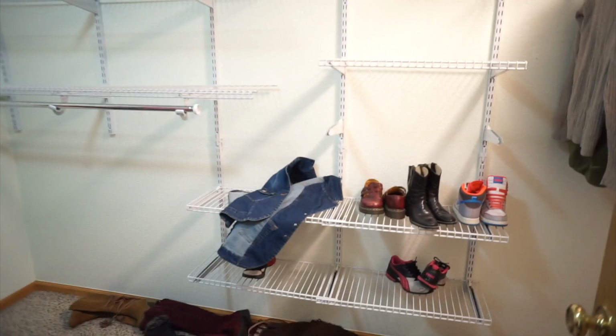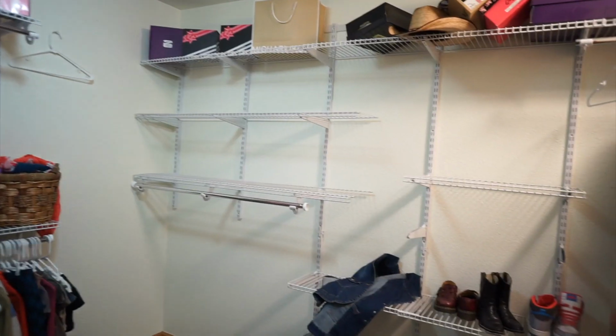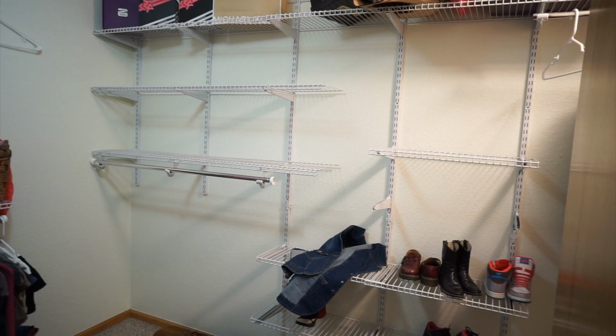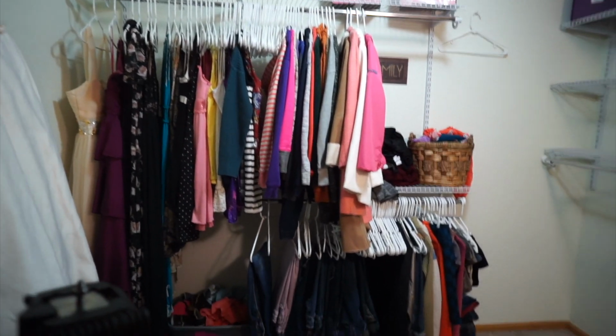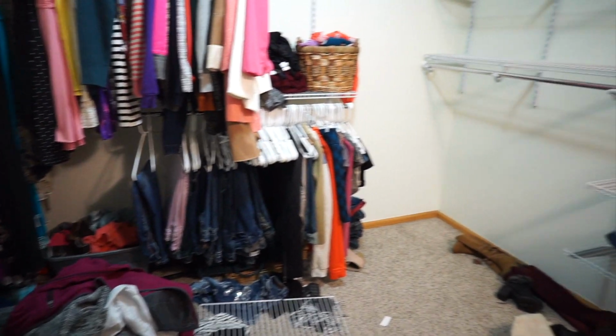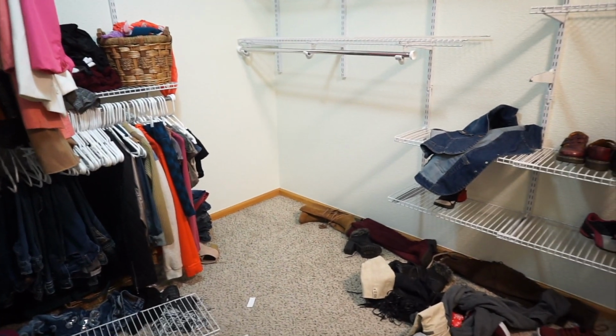So this is the before. Let me take a good shot at it right there. Before. So now I'm just going to reorganize and then I'll show you guys the after.